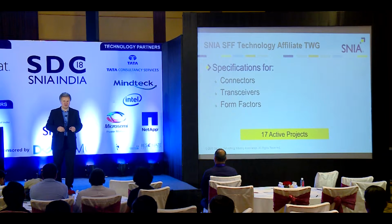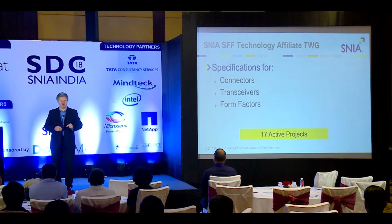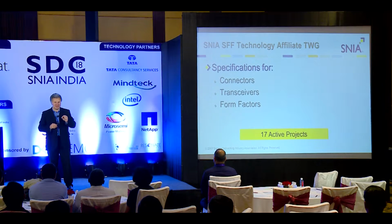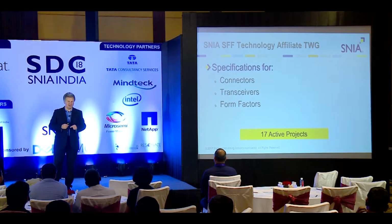One of the specs on Swordfish that I mentioned earlier, from the beginning of the decision to begin that spec until we published 1.0 was 8 months. 8 months for a new spec and a new way of managing storage that will be fundamental to all storage architectures over the next decade.